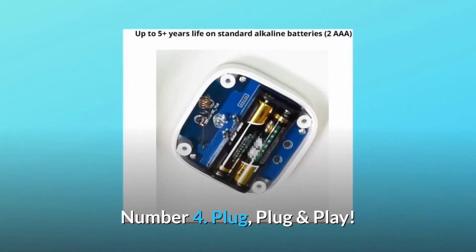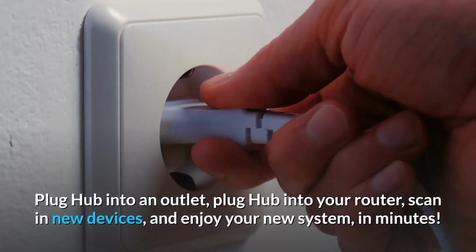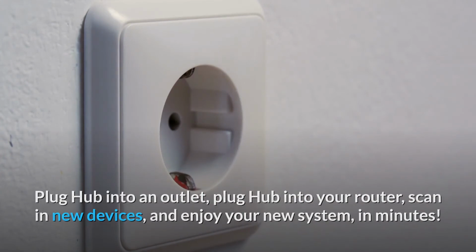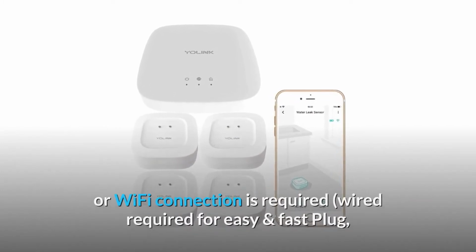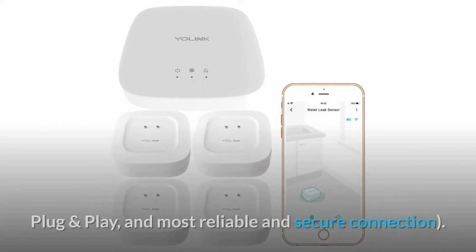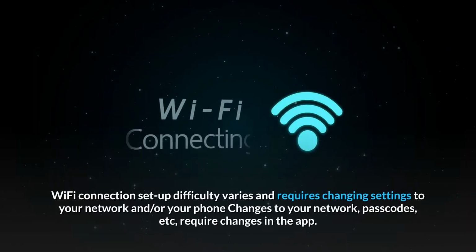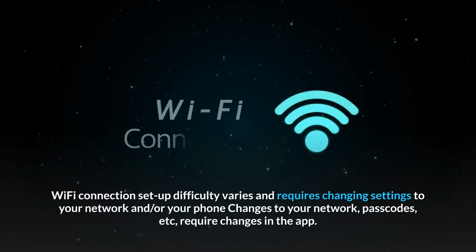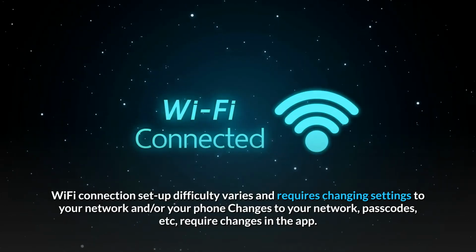Number 4. Plug and play. Plug the hub into an outlet, plug the hub into your router, scan in new devices, and enjoy your new system in minutes. Your hub is the only device that connects to the internet, and a wired or Wi-Fi connection is required. Wired is recommended for easy and fast plug and play, and the most reliable and secure connection. Wi-Fi connection setup difficulty varies and requires changing settings on your network and or your phone, passcodes, etc. Those require changes in the app.